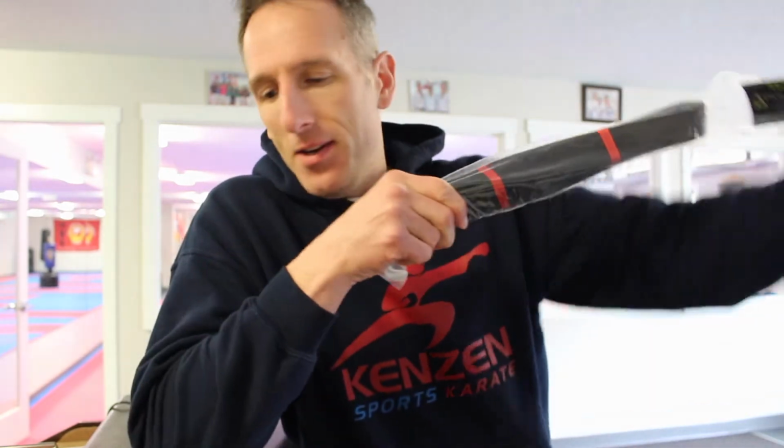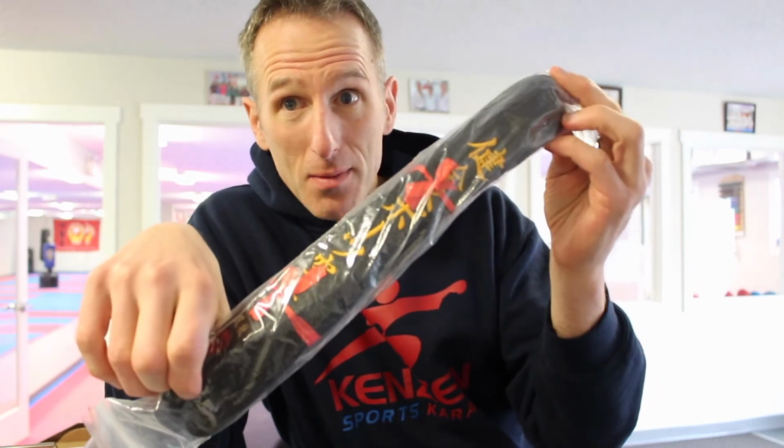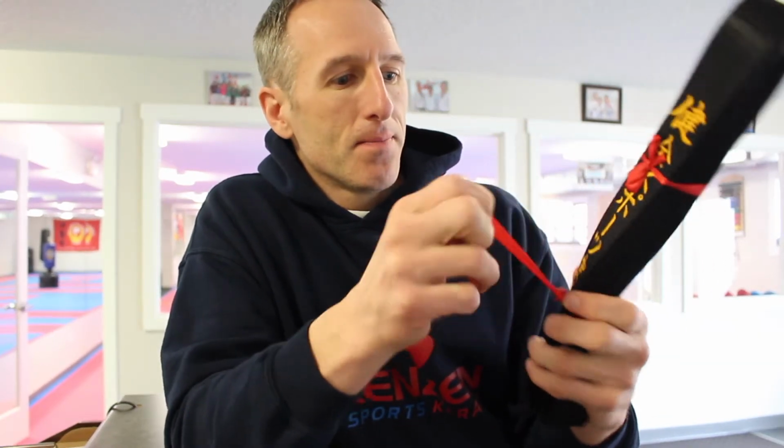I heard that they have our style's label on the bottom. I'm gonna open it here. Here it comes. First time I've ever ordered an Arawaza black belt. Here, hold it out. Very nice little red tags here.